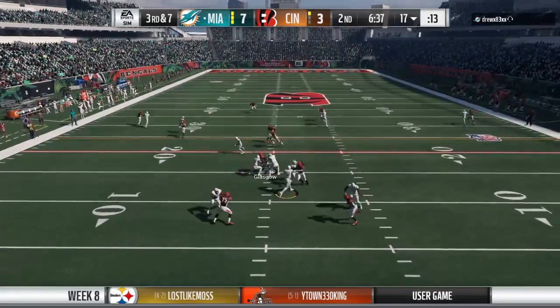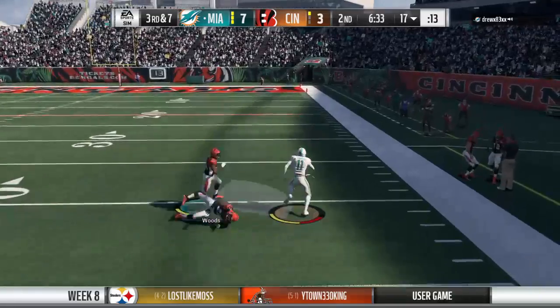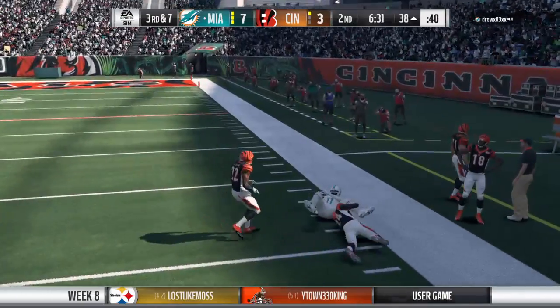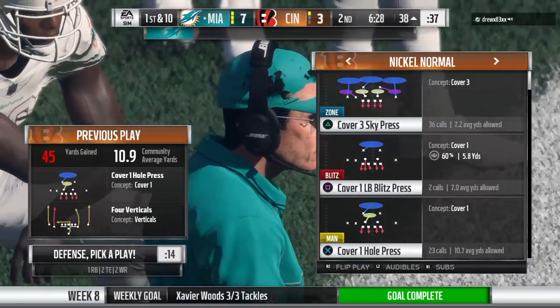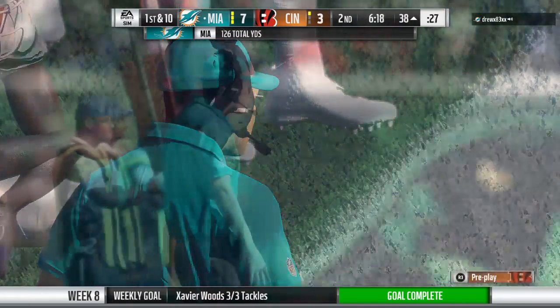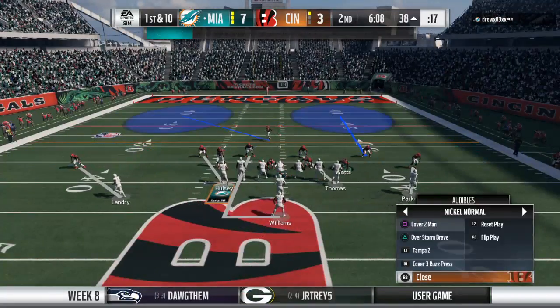Throwing on third down, Tannehill trying to lay one up deep. Well, this is taken in. It's complete. And he will finally be taken down, but not before he reaches the 38. A big play, Tannehill to Parker, 45 yards.